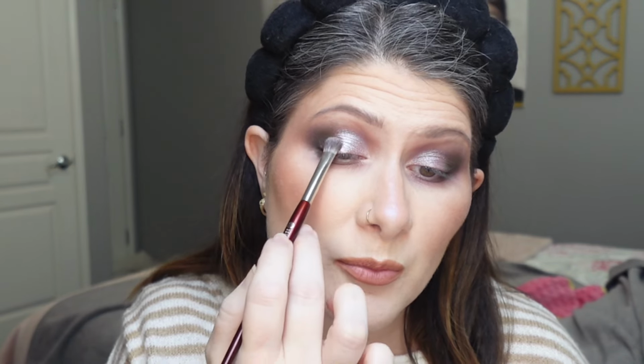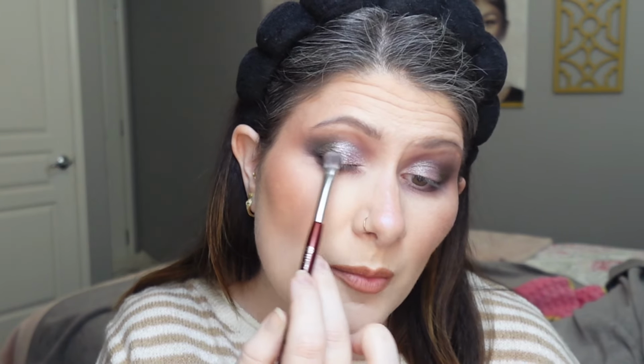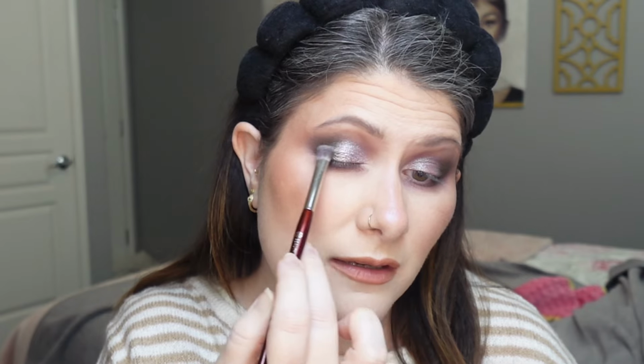I wiped it off really good. We're going to spray it with some MAC Fix Plus, and I'm just going to kind of press this right along that line right there where those shades are coming together. And then I'm just going to take my brush and just kind of zhuzh it back and forth to make sure we have a good blend.